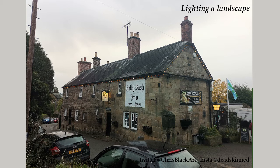So always be on the lookout for good light. This was one of the photos I used for reference, and as you can see, it's a typical British day. It's grey, there's no direct lighting, it's completely bland, it's killed the subject. You can't see the shape.